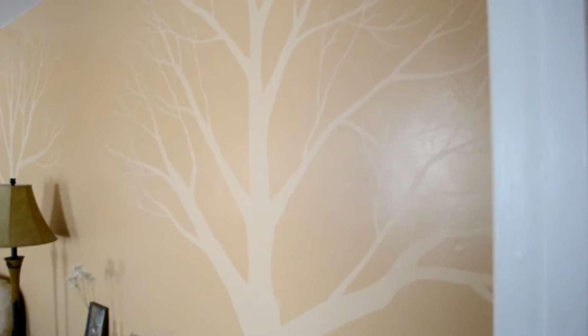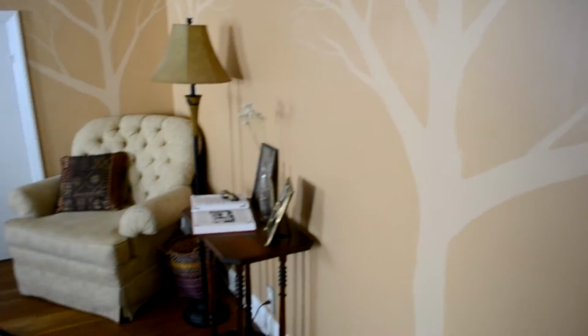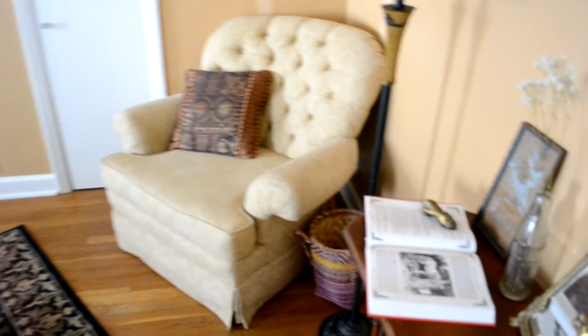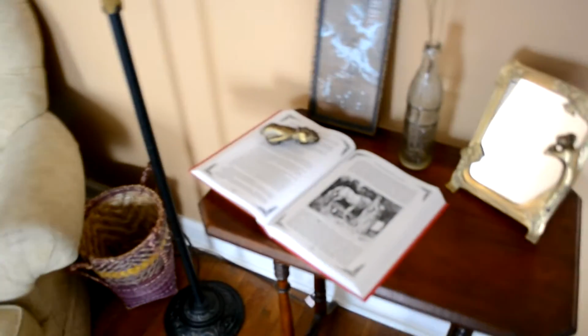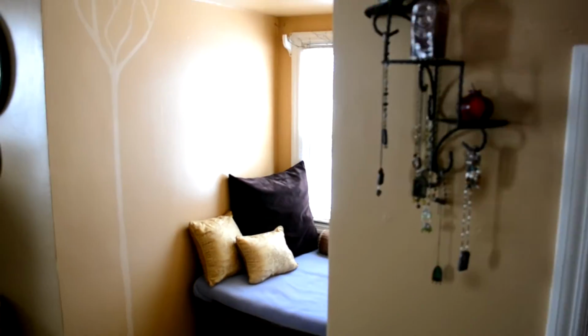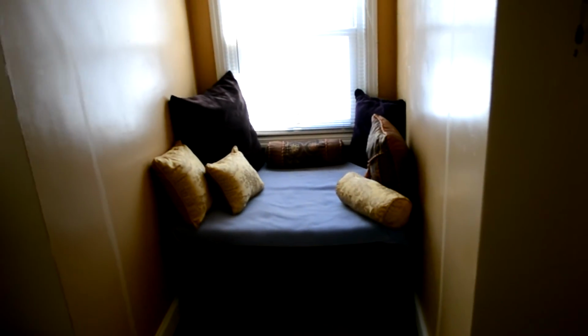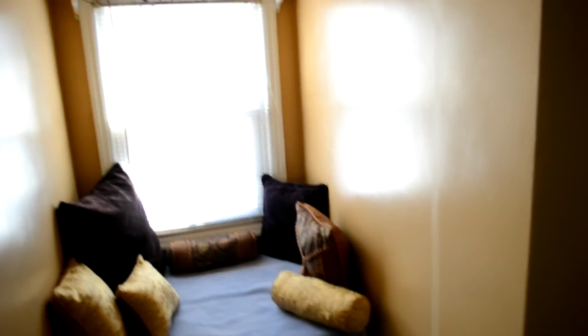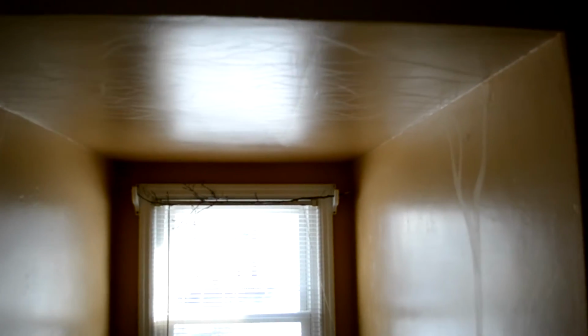This is our bedroom. With all of the Windling trees on the walls. Chairs. There's a little vignette with a fairy tale book. Art Nouveau mirror. Our little sitting space. Really don't use that much in the winter time because the wind is right there and it's freezing. Hopefully in the summer. Painted trees, the arch above that area.